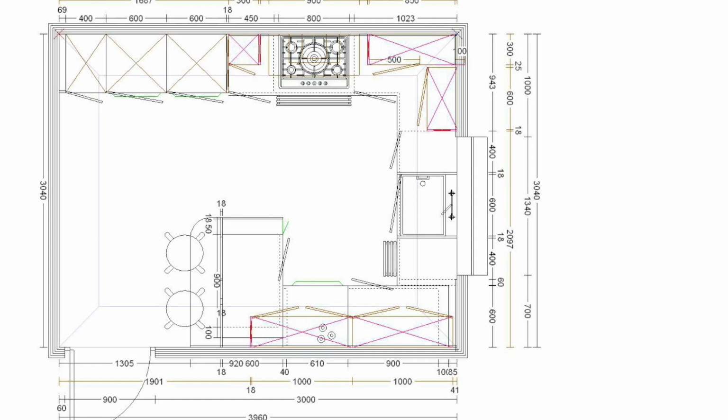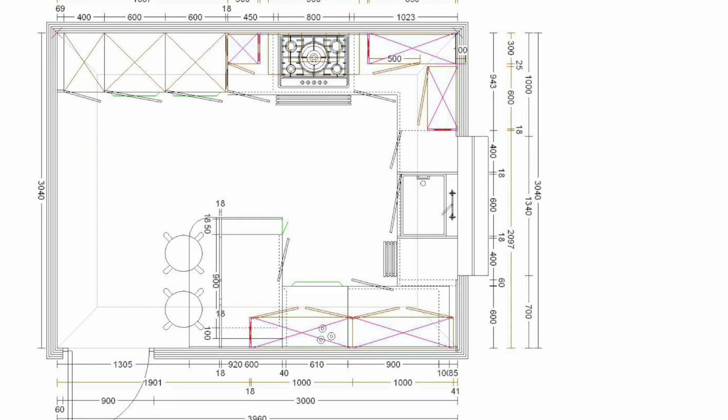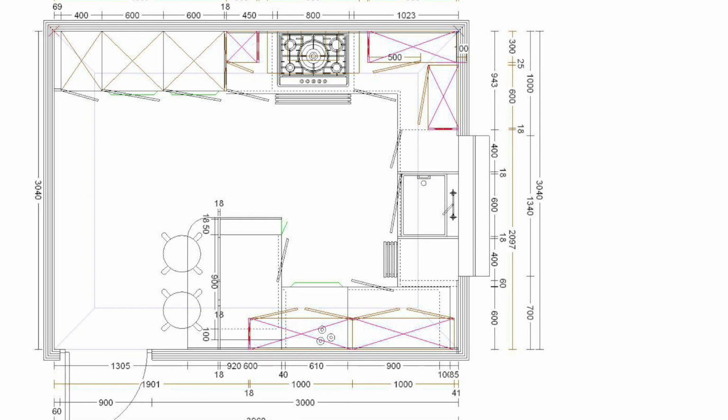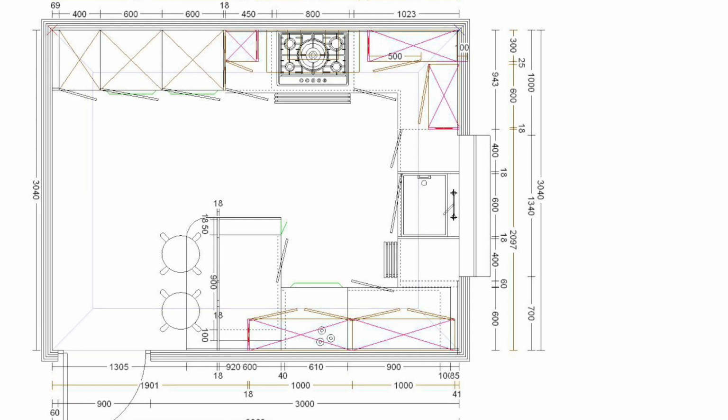610, that little green thing that's on the front of the plan there, that tells me that it's an appliance. So that's a washing machine. Another blind corner next to that, and then there's a 150 little unit on the end of that peninsula. It's probably got a bottle rack or something like that in there.